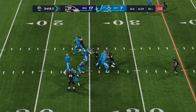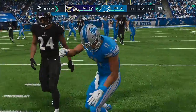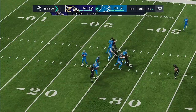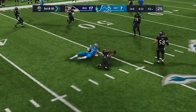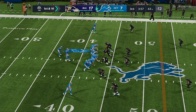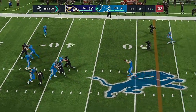A shotgun snap for Stafford. It's caught, Jones. And he's going to have a Lions first down as they're able to get the third down conversion. Stafford to Jones, enough for a Lion first down. So he turned to a trusted, familiar face in that third down situation. It paid off. Yeah, you go to your veteran receiver in that spot, so you can't underestimate him when he's on the field defensively.